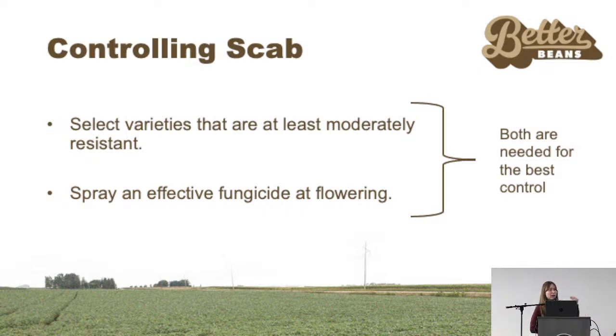Let's say your level of scab is here. If you spray, you can bring that down. If you have a resistant variety, you can bring that down further. So it's not that, oh, I've sprayed, now I don't need resistance. That's not the right way to approach it. You can spray and still get plenty of scab. Or you can have a moderately resistant variety that's not sprayed, still get plenty of scab. But when you put two together, you can really get good control. And so that is what we recommend.